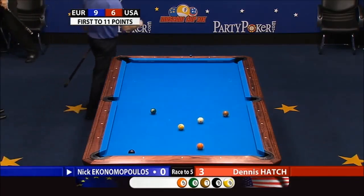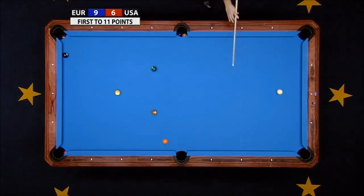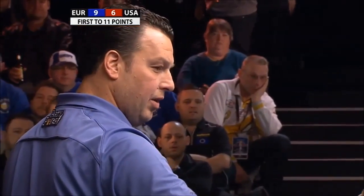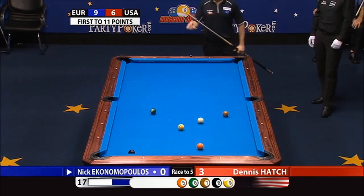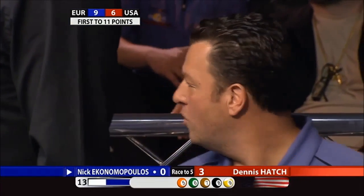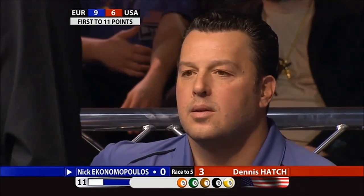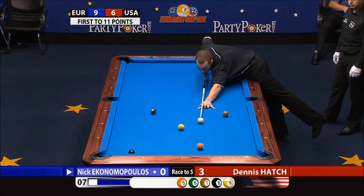Had he not run into the seven, Ekonomopoulos would have had a full shape on it right now. You know, Jerry, he's gonna have to hunt for a safety. Yeah, you know, Jerry, what we've seen in the past, sometimes one mistake is all it takes to turn a match around. That was an easy rack for Dennis, and a 4-0 lead would have been a commanding lead. He did not want to let this guy come back to the table.